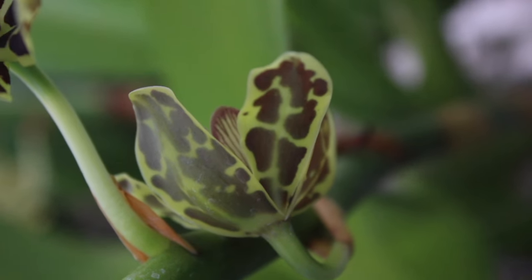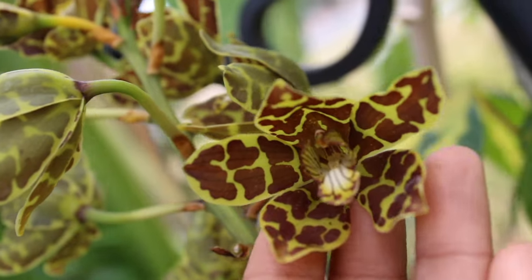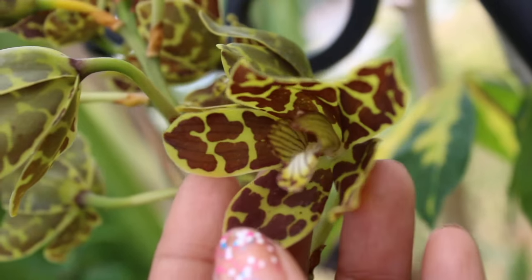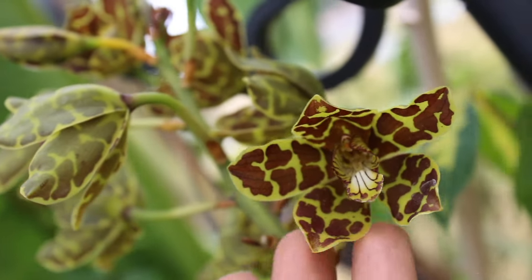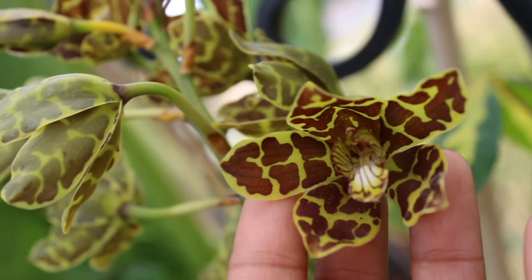Now let's take a look at the Grammatophyllum right here. These Grammatophyllums are so fabulous in the fact that they can give quite an abundant amount of blossoms, countless blossoms as a matter of fact, because the spike can actually reach up to about 5 feet long. How incredible is that?